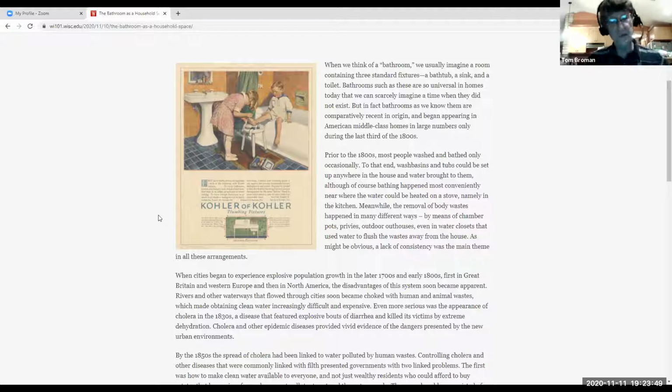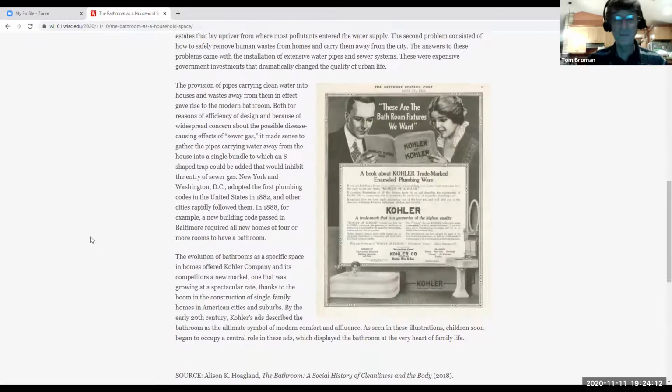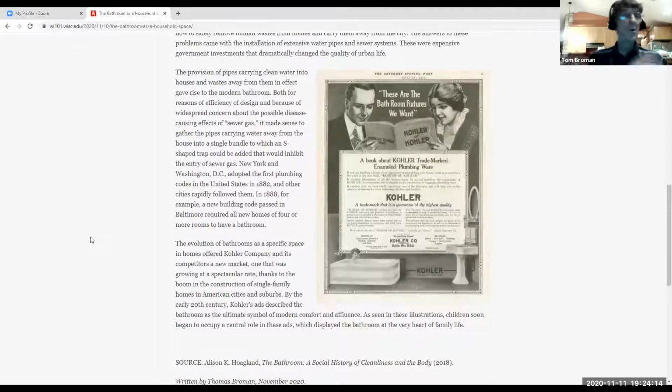And in the housing boom of the late 19th and early 20th centuries, the business of Kohler just exploded in terms of its very rapid growth as Kohler became one of the leading suppliers of fixtures for this new space in the house, the bathroom. And you can tell from these and other ads, Kohler just was able to market the bathroom as this cool space where rising middle class people just want to get the best stuff.